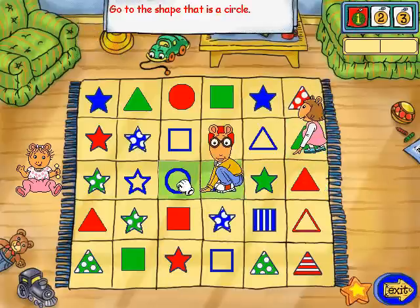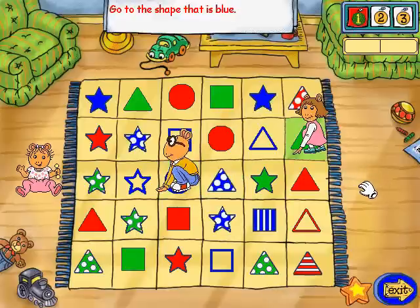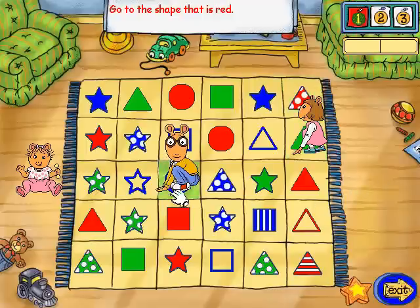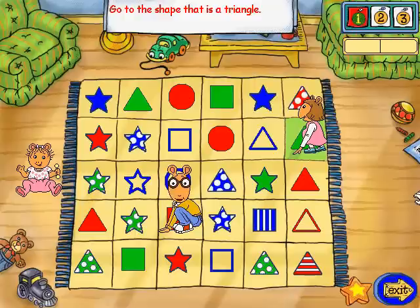Yay, our turn. Go to the shape that is a circle. What space should I pick? Nice work. Now it's my turn. Go to the shape that is blue. I don't think so. Okay, here I go. Go to the shape that is red. What a great move. I believe it's my turn. Go to the shape that is a triangle. All right, I'll go now.